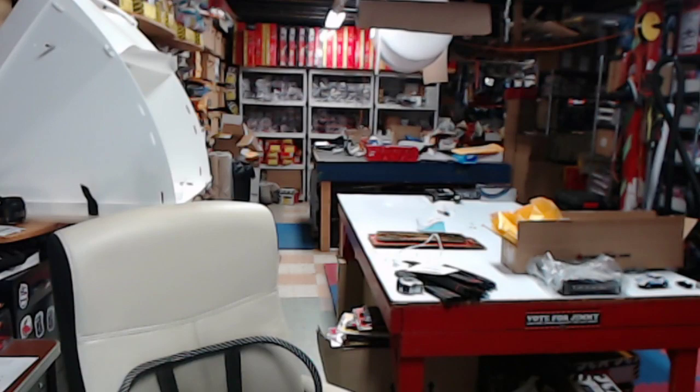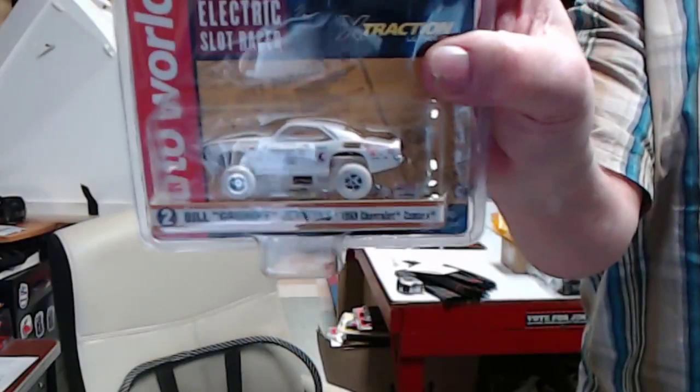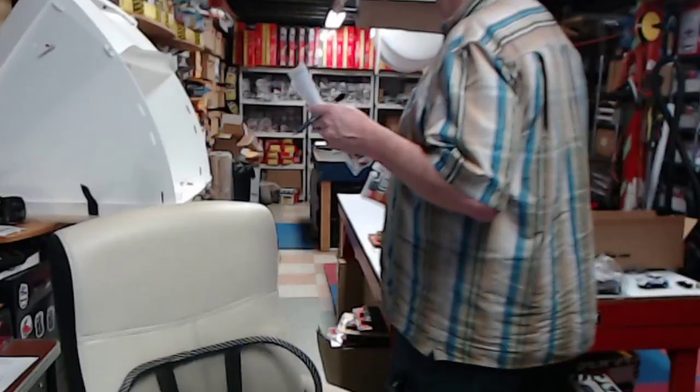That's a white car. I'll show you the white cars. The white cars are nice. Let me show you a white car. Now, the white cars are Auto World. What they do is they take a specific car and then they put white wheels on it and make it a white version. And we have these listed and they're limited edition. I don't have a lot of them.